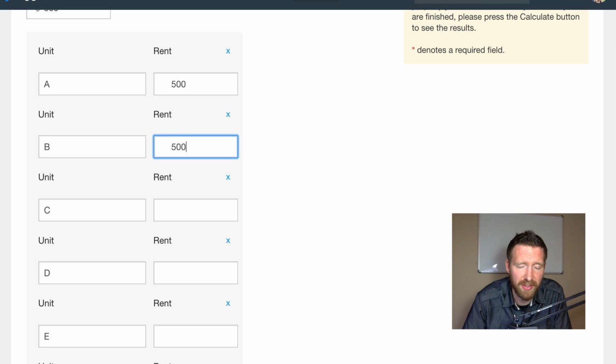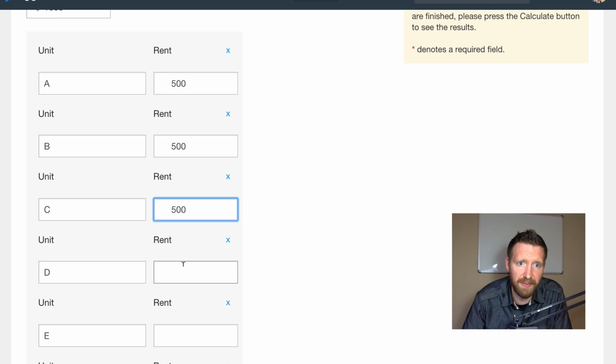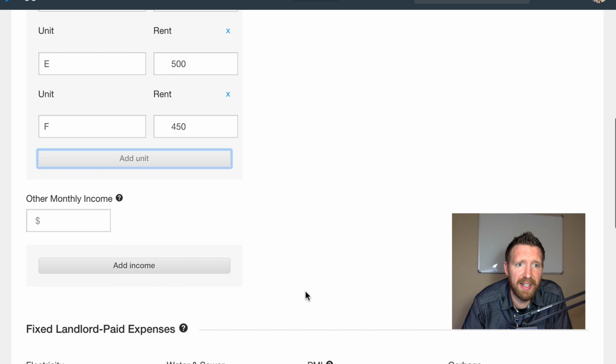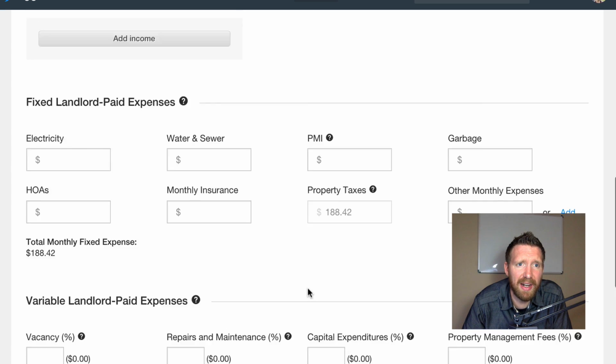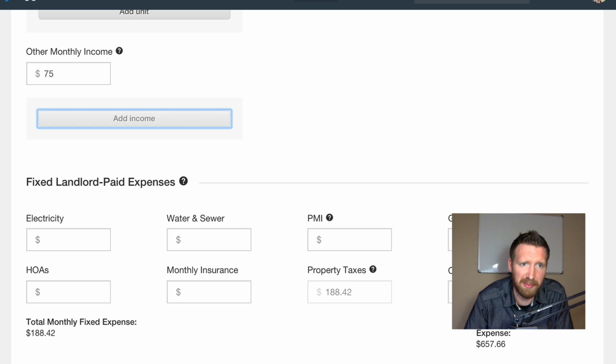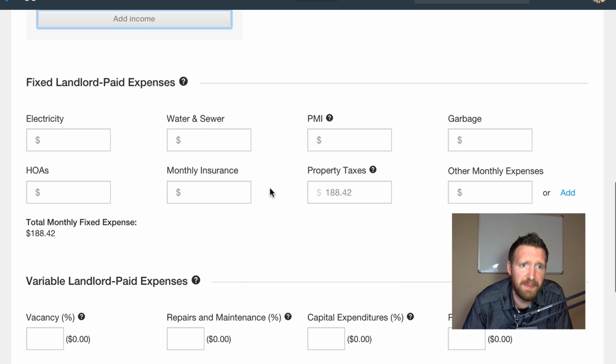And F is a studio. They said so. 500, 500, 500. Now I could have just put one big number in here, but I want to make it look a little prettier at the end. And the studio is probably 450. So that's typical for this area. And then below that, other income. They did say there was a laundry machine. We don't know how much that is, but let's just guess $75 a month right now. We can adjust that later.